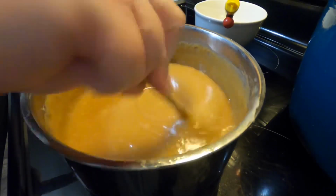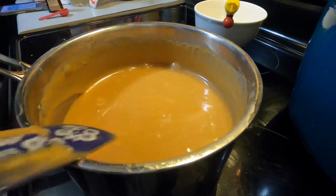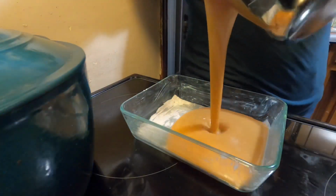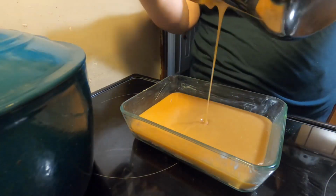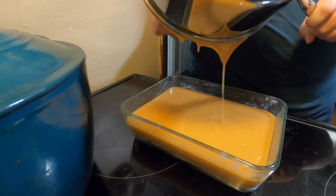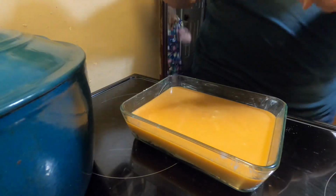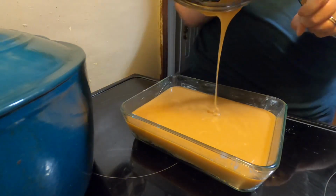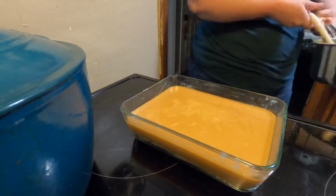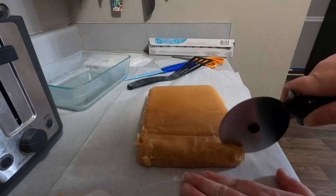All right, it has come to temperature and I have removed it from the heat and I'm just stirring this up really well. And then I'm gonna show you here, I have a buttered dish. I did put the parchment paper in the bottom as well, just to kind of help it come out. But I greased this up with butter very, very well. Poured all of that mixture in there and then you need to let this sit for a few hours before you cut it. So this took quite a while to completely cool down, but once it did, here's what it looks like.